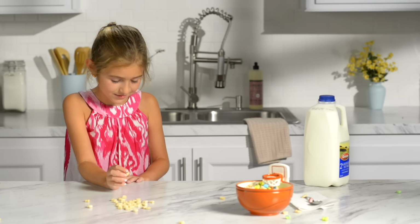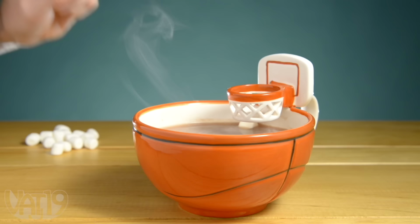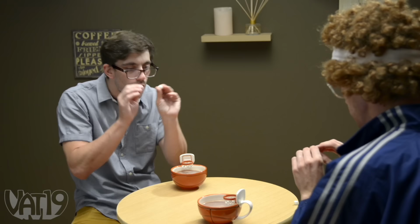Bring a game of hoops to the table with the basketball mug. A 16-ounce cup with an integrated basketball hoop. Lob marshmallows into your hot cocoa. Launch crackers into soup. Or lay up some toppings at the buzzer before your ice cream melts. Grab a second mug and challenge a friend to run full court.